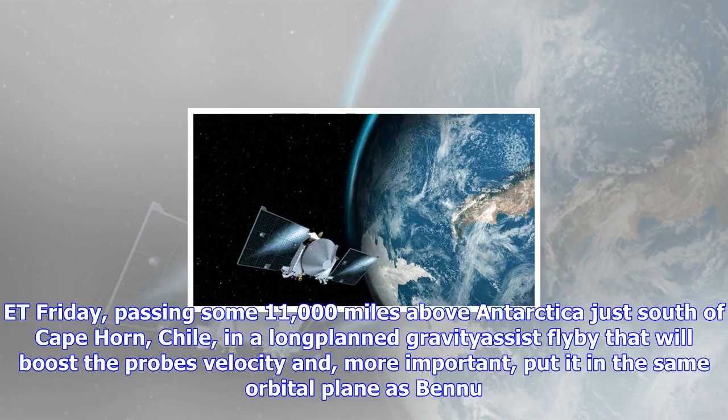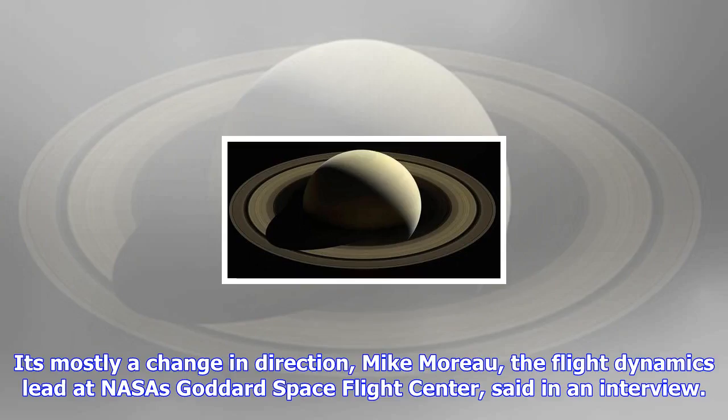"It's mostly a change in direction," Mike Moreau, the flight dynamics lead at NASA's Goddard Space Flight Center, said in an interview. "Flying under the pole kind of tips us up and out of the Earth orbital plane and gets us aligned to Bennu's plane. It's about a 6-degree difference."